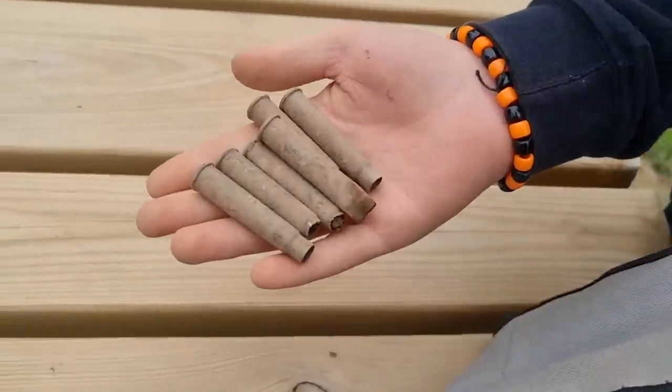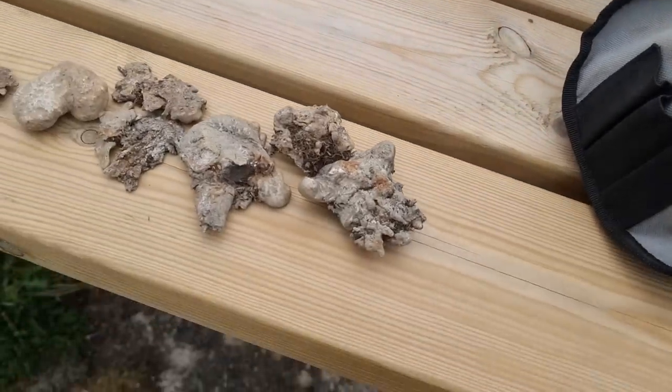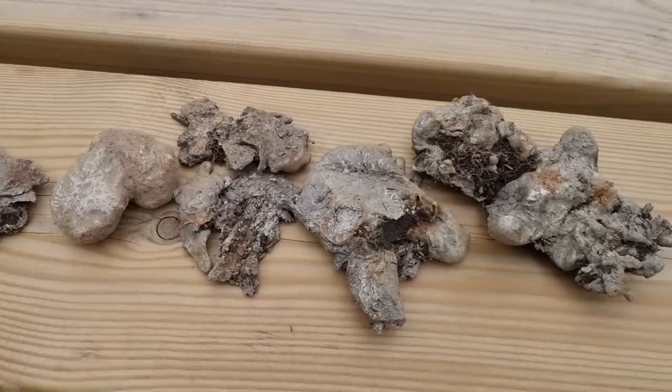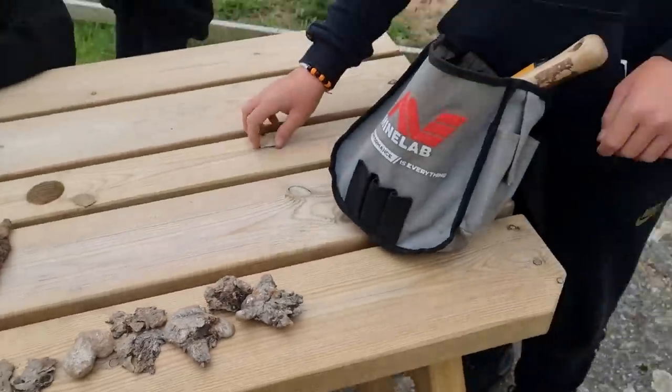So this is Zach's finds. Lovely load of 303s from Moulton Alley. Could possibly be from a Spitfire or another plane that may have crashed. Well done, young man.